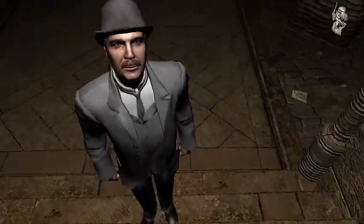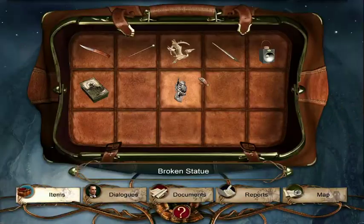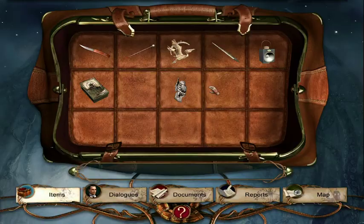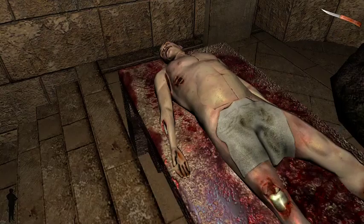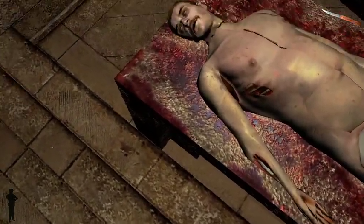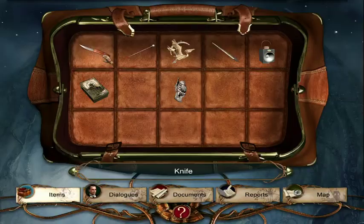Hit Watson over the head with it. Spam. Can't chop up the body.